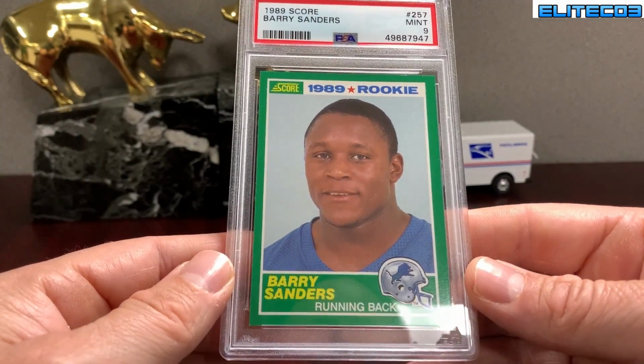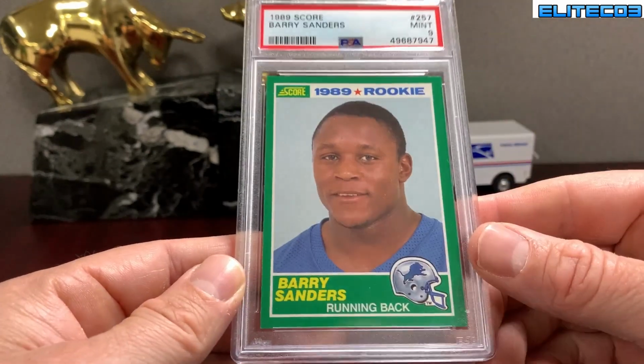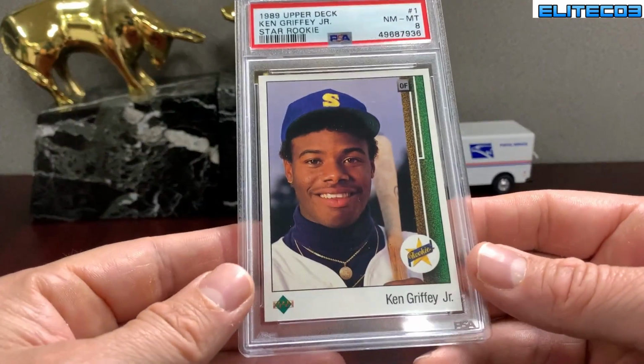And this one does not deserve it. Too fat on that side. There's a little white corner right there. I think that's accurately graded for sure. Barry Sanders Score rookie. I think there's another couple more Upper Decks. Here's an 8 Upper Deck.